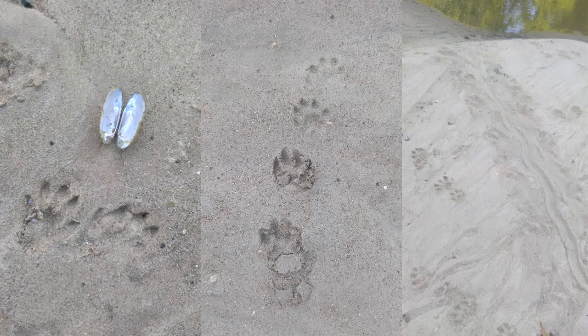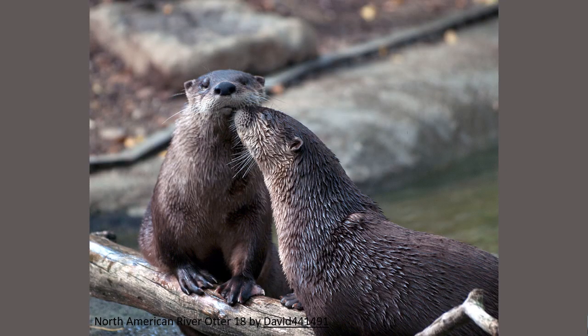One of my favorite things to find are tracks. Every sandbar has a story to piece together. I call them critter mysteries. Otters had a party on this sandbar. You can see their tail mark and their belly slide mark and their footprints too. Here's a pair of North American river otters.